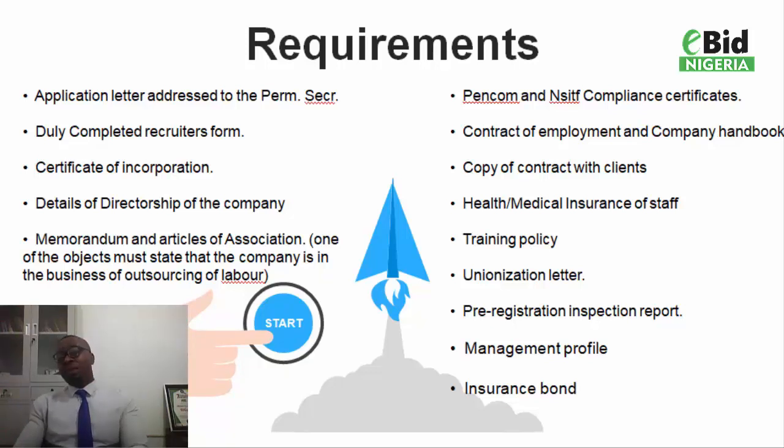That is a short one. Then the next is the contract of employment, and then the company handbook, and then also a copy of contract with the clients that you're doing business with, and also the health and medical insurance of your staff, training policy, then the unionization letter, as well as a pre-registration inspection report. You will also have to provide your management profile so that they can know that you have the qualification, you have the background to be able to provide the level that you say you provide. It is very important. So that's why they always place so much importance on the management profile. You have to make sure you have it in that. And then the insurance bond. Once you collect these documents, then you are now ready to make your application.